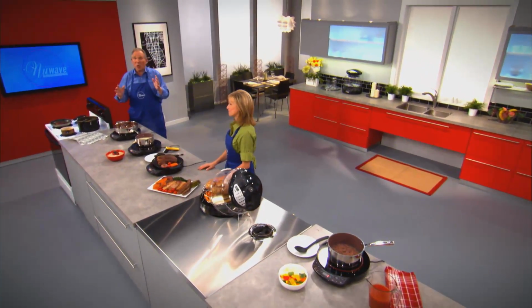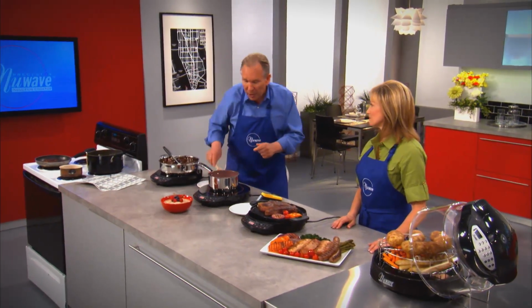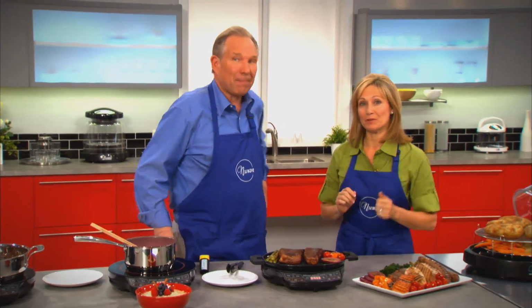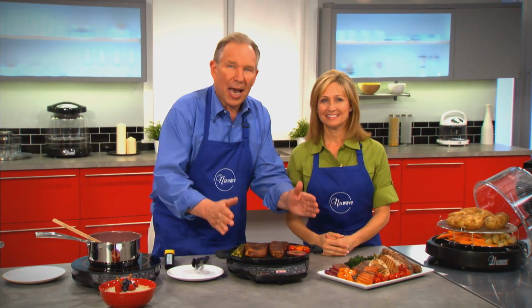Well, so far we've been showing you what you can do when you can precisely control low temperatures, like for perfectly melting chocolate or for simmering cereal. But everybody loves a great steak, and everyone hates it when their steak does not come out just the way they like it. But with the NuWave PIC, because it comes with precision temperature control, you won't ever undercook or overcook that steak. For grilling, use this great cast iron barbecue grill pan that can come with your PIC.